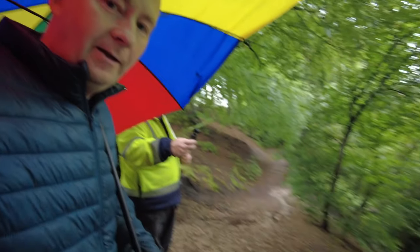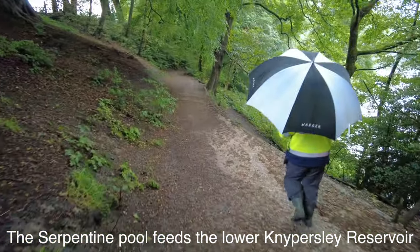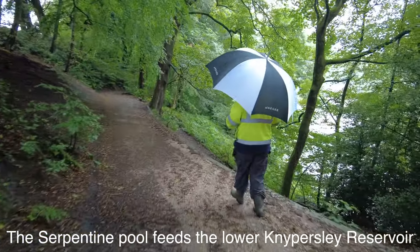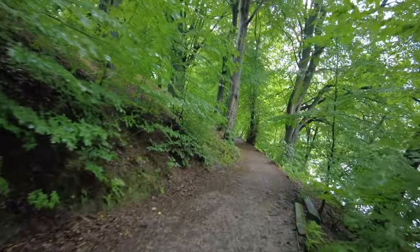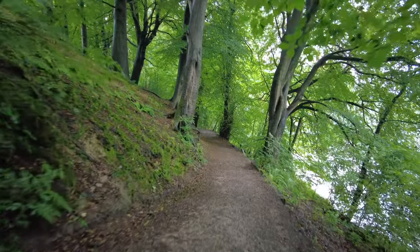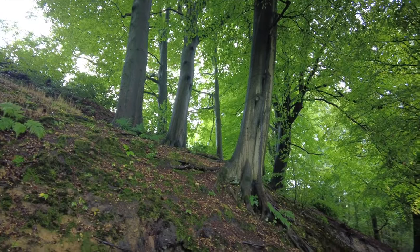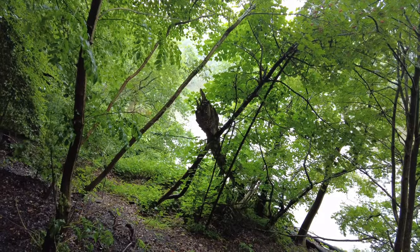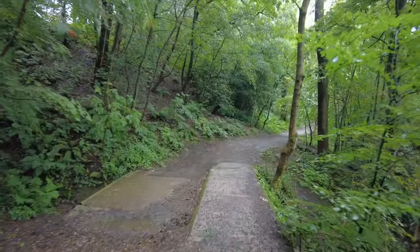So we're going to take a path down this way towards the arboretum. We went right round, didn't we?